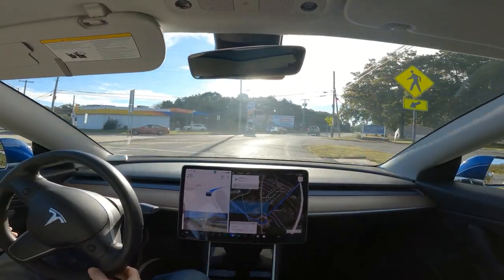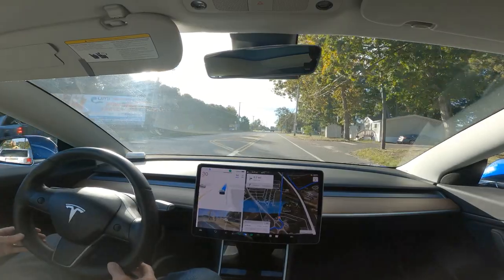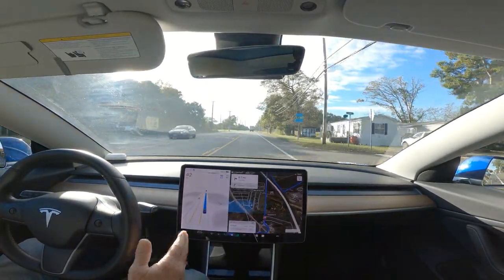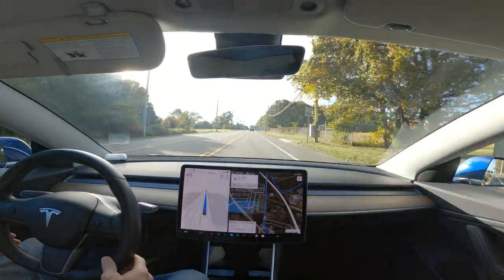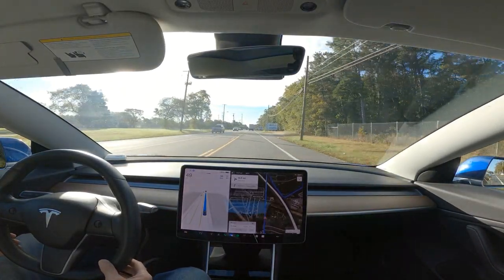11.4.7.2, and I think it did a pretty good job there. A little timid, but I have it on normal. I don't have it on assertive. I have that on standard, I believe.